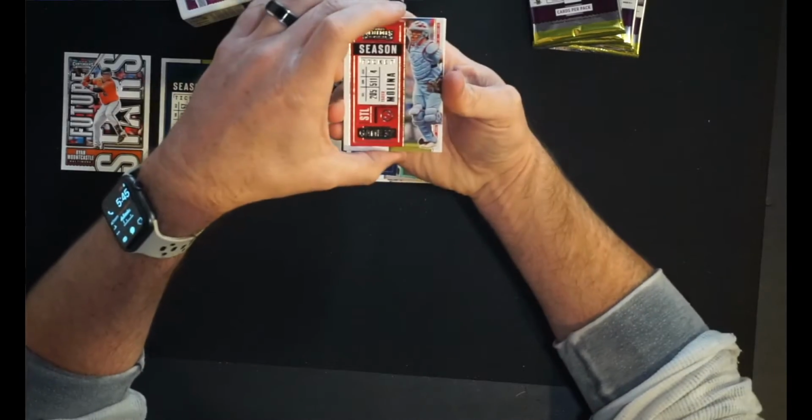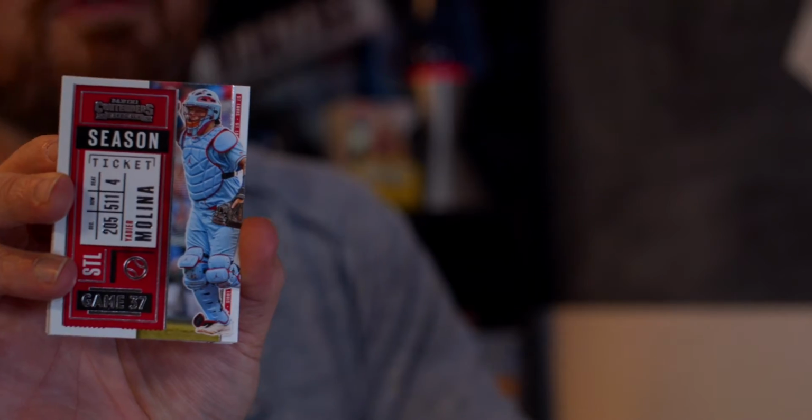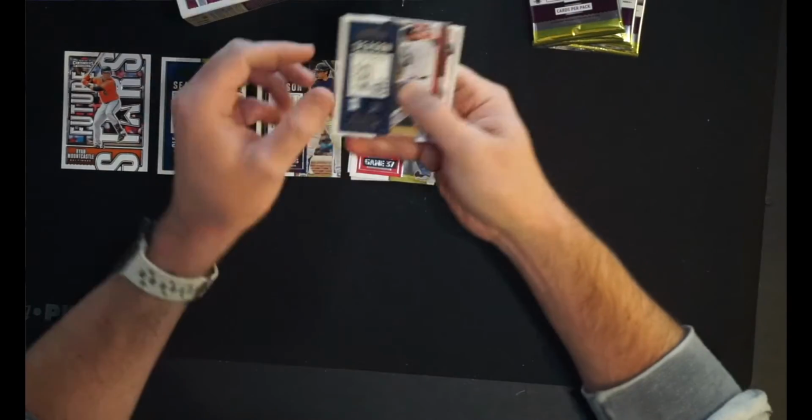We've got Yadier Molina for St. Louis Cardinals. Okay, I'm just gonna keep saying the team name because that's just what I do. I don't care about the other stuff. Wearing that really cool light blue, baby blue, powder blue. I'll find nine different ways to say blue uniform for the Cardinals. Then we have Nelson Cruz of the Twins.